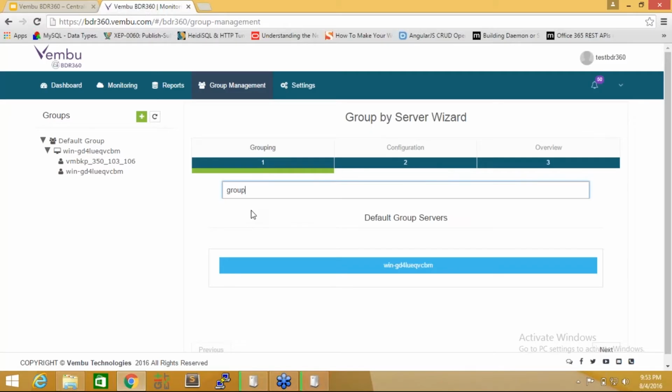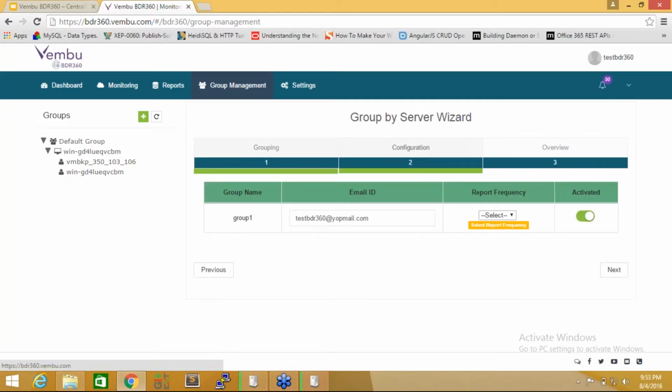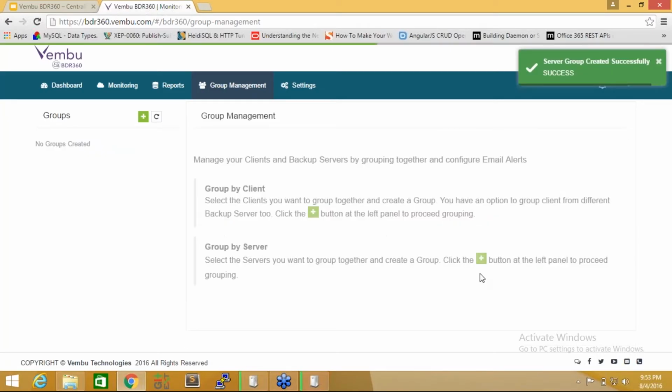we are moving a particular backup server from the default group to group 1, which we have created just now, and then we can assign what email ID to send that particular group-wise backup server report to, and we can select a report frequency, whatever time we need the report. In the end we can see the overview of whatever backup servers have been grouped under this particular group, and then we can proceed and save the group. So at this time group 1 has been created, and as you can see, the list of backup servers and clients are present under the particular group.